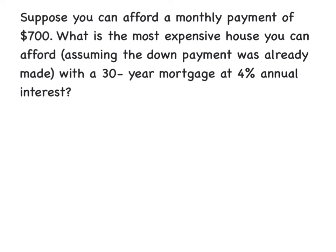They said, suppose you can afford a monthly payment of $700. What's the most expensive house you could afford, assuming the down payment was already made? I'm just making that assumption, so it's our calculation. Basically, we're just going to solve for P, with a 30-year mortgage and a 4% annual interest rate. So we know that our M is 700, we know what our R is, we know what our N is, and we just want to solve for P.